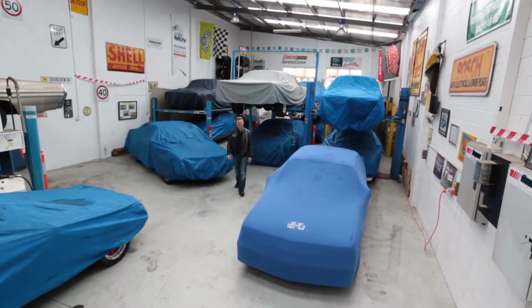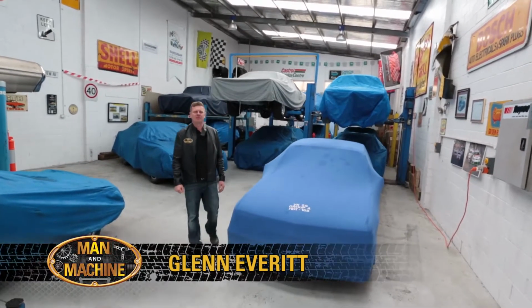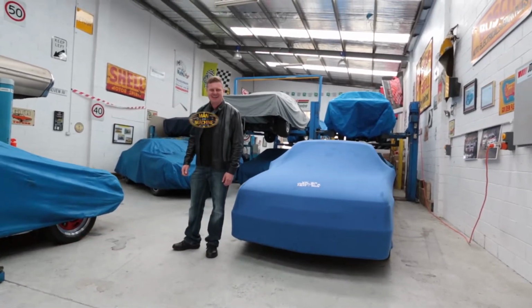Welcome back to Man and Machine. If it's car collections you want, then we have found one. This collection belongs to Ron Klein and it's packed full of iconic Holdens. So let's get into it and check them out.